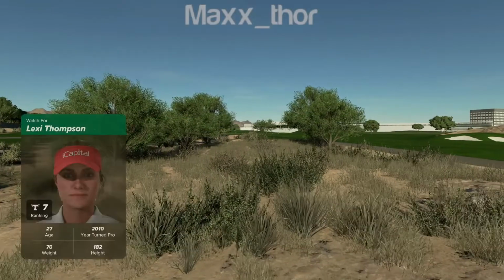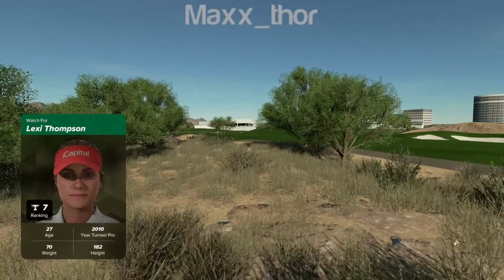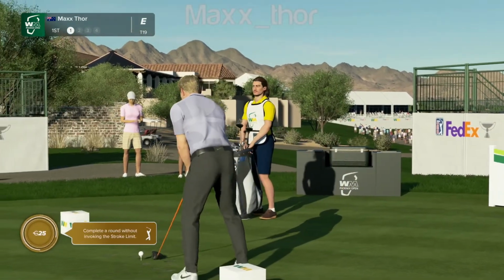What a pairing. These two, they've been going back and forth at each other. There is quite the budding rivalry here. Well, it looks like this player is aiming to beat Lexi Thompson, which very few people can boast. This should be an exciting showdown, Henny.